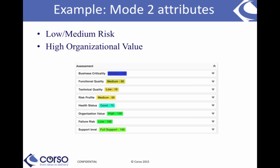And in the middle of the screen here, you will also see some attributes. Again, these are just sample attributes from some of our customers. So you can see here we've got business criticality, functional quality, technical quality, what's the risk profile, health status. And again, you've probably got more in your organization that help you identify whether assets are mode 1 or mode 2.